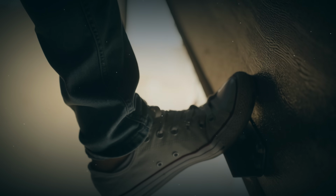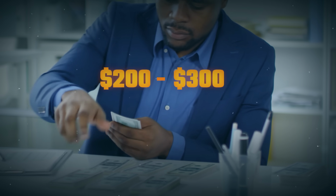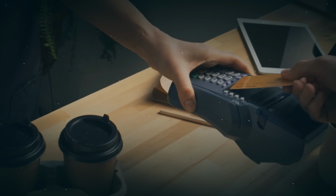Start with the basics, open a free checking and savings account. Don't worry about the premium flagship stuff. Just get your foot in the door. And you want to deposit at least $200 to $300 to get activity rolling. So within the first few days, use your debit card a couple of times, buy a coffee, pay a bill, send a friend money on Zelle. Small moves count. Navy Federal wants to see that you're a real member, not a ghost account.